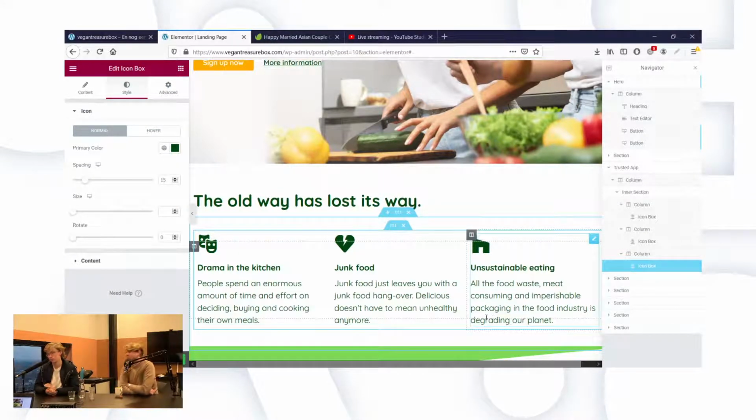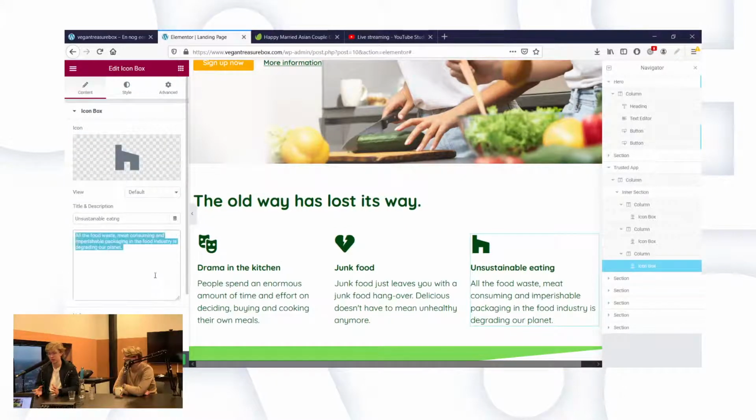All the food waste, meat consuming, and imperishable packaging in the food industry is degrading our planet. So the main point in this icon is that the way we eat now is unsustainable. It's about the packaging, the meat consumption, the waste of food. Definitely the waste of food.